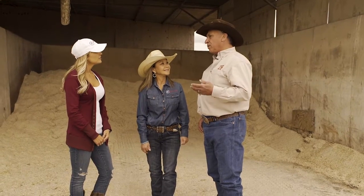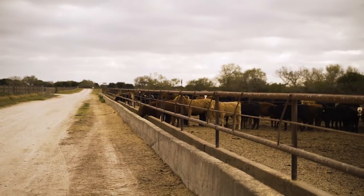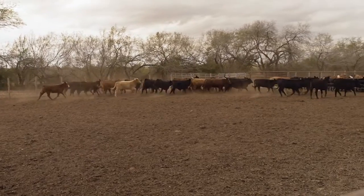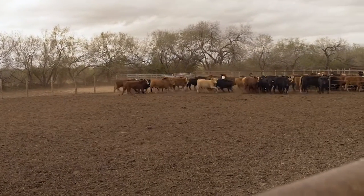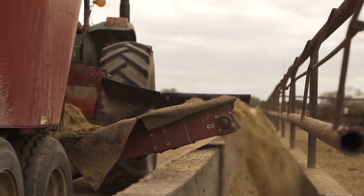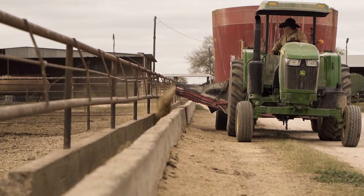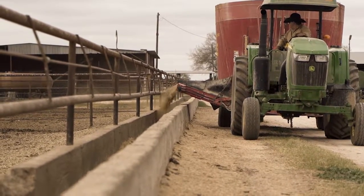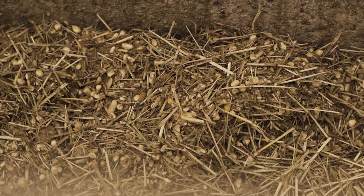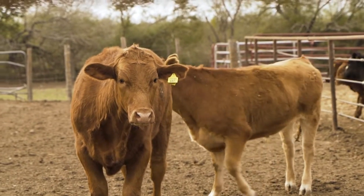So we basically grow what we call a growing ration. It's really important for their growth, their health, to get them prepared for the feedlot. Basically what it consists of is a corn, that's the grain part of our ration. Then of course we use a roughage, which is hay. Some people use silage, some people use cottonseed hulls and stuff like that. We happen to use hay. And then of course we mix it with molasses and water to make it palatable.